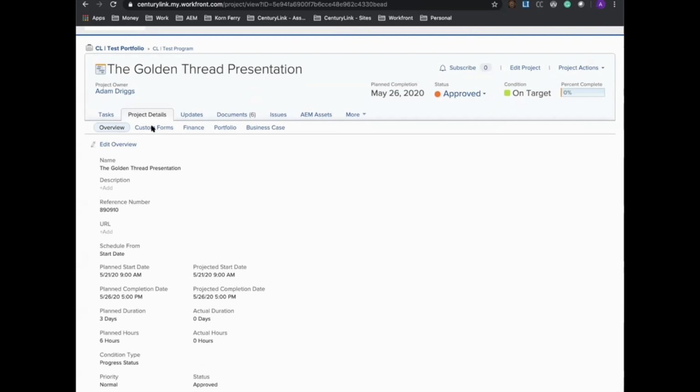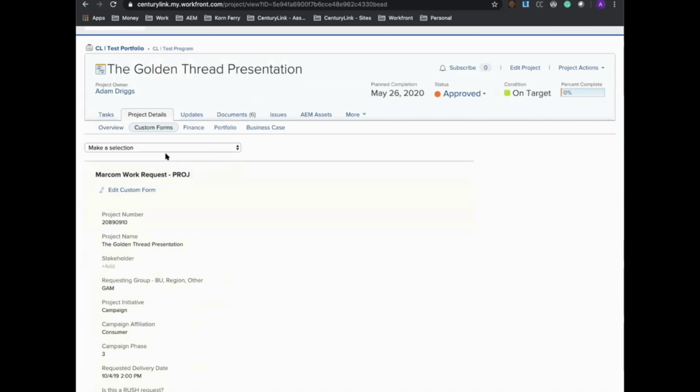In this next tab, we have custom forms. So using Workfront's custom form builder, we can create forms specific to any project and establish some governance and consistency by adding drop-down fields, multi-fields, all that great stuff in a form that you would want, and you can make sure that fields are required. This way, we're enforcing that collection of metadata at the beginning of the project. So we'll come back to this here shortly.